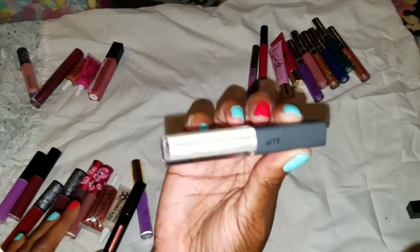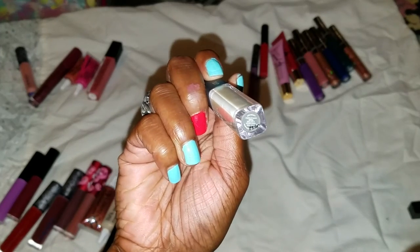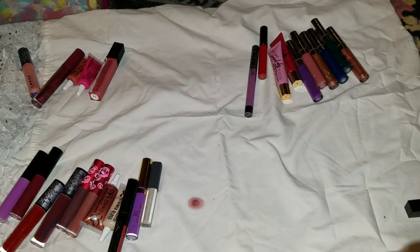I have a Bite lip gloss. It's very pretty. It's an opal. I am keeping that one. I use that pretty often as well.